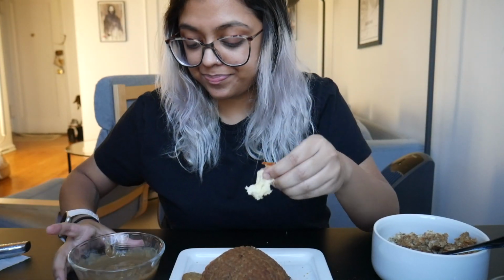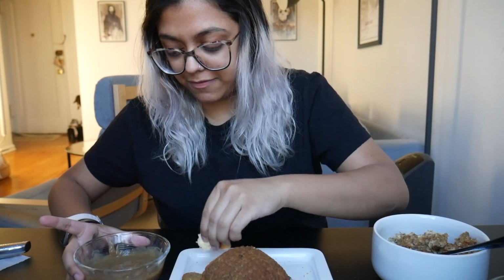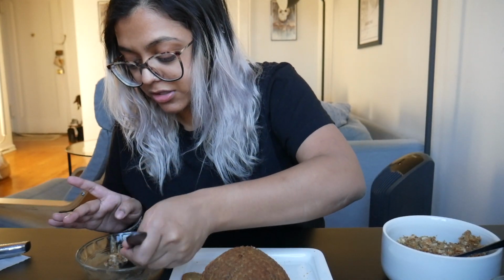Crescent roll into the gravy. Somehow it tastes flavorless with the crescent roll. Maybe the crescent roll is overpowering it there. Not as great of a companion. Stuffing, our dry gluey stuffing, into the gravy.